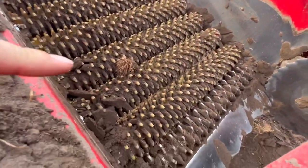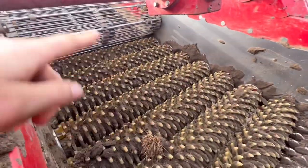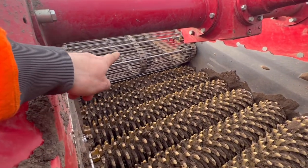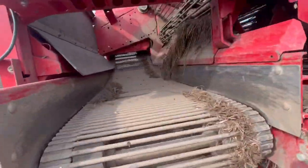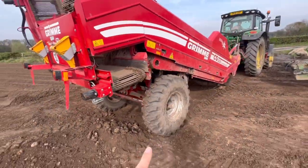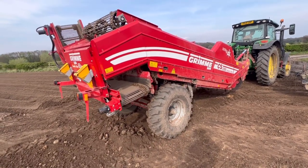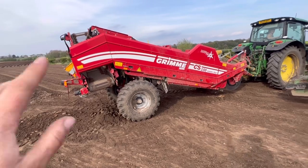This is how the destoner works. So the soil comes up, they spin around in different directions, and the soil has to drop through them gaps. And if it doesn't drop through them gaps, it goes up there and then gets scrubbed by them chains. And then if it still doesn't fall through, it comes out the back elevator. But it drops out. Goes onto that, shoots sideways. And then you can adjust the height just to how much aggression you want on what you'd call the web, if you will. That's how fast the soil has to go up the hill.